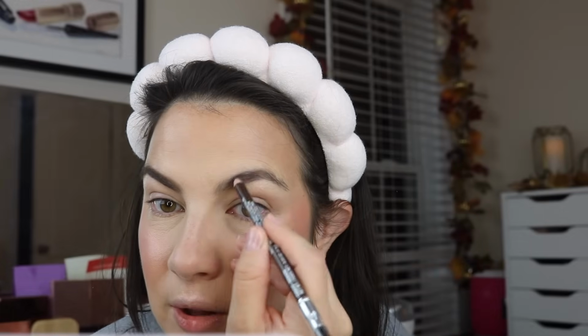Okay, just filling it in. It's actually filling in pretty well. And I have so many skinny brow pencils right now that are just about gone, so maybe this is a keeper. Take a little spoolie brush here. Honestly, can we complain about this at all? It's good to have a dollar store brow option that's actually good. I'm not seeing anything really wrong with this.